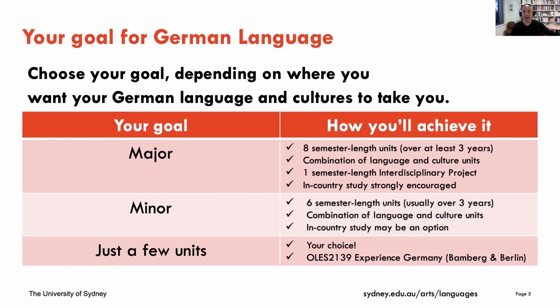Within the major and the minor, we've got a combination of language studies and culture units. The majority of units you're gonna enroll in are language units. The more advanced you are, the less language units you will take, but more culture units are necessary if you are in the intermediate or in the advanced stream. Our culture units are focused on German and Austrian literature. We also offer culture units in applied linguistics, but also in intellectual history.